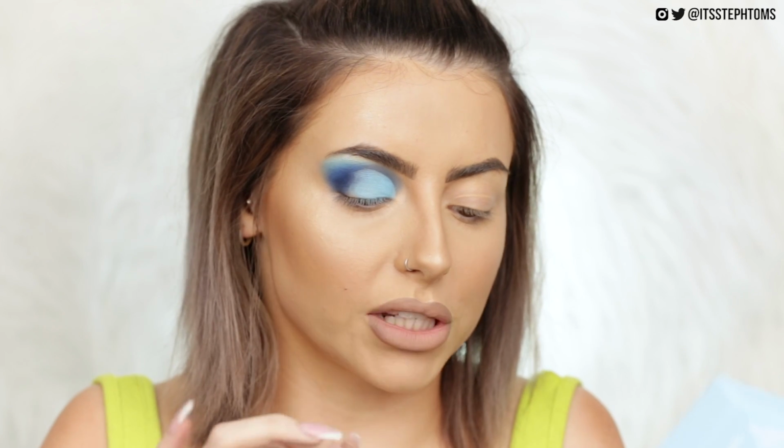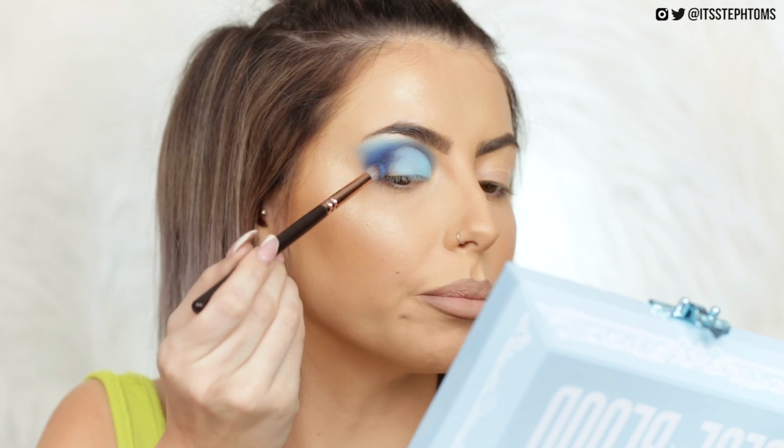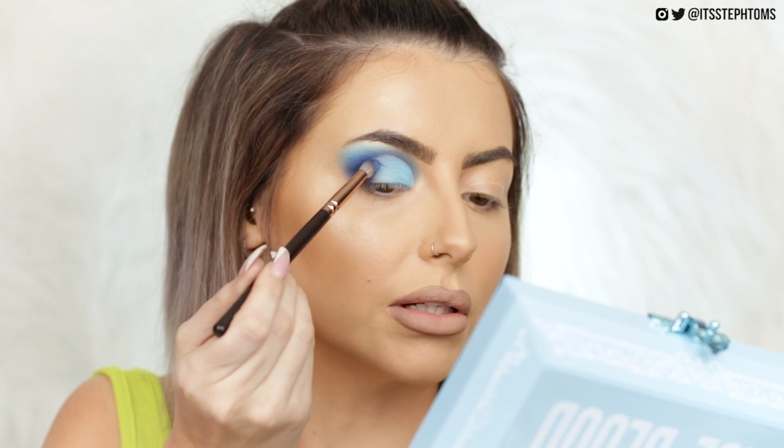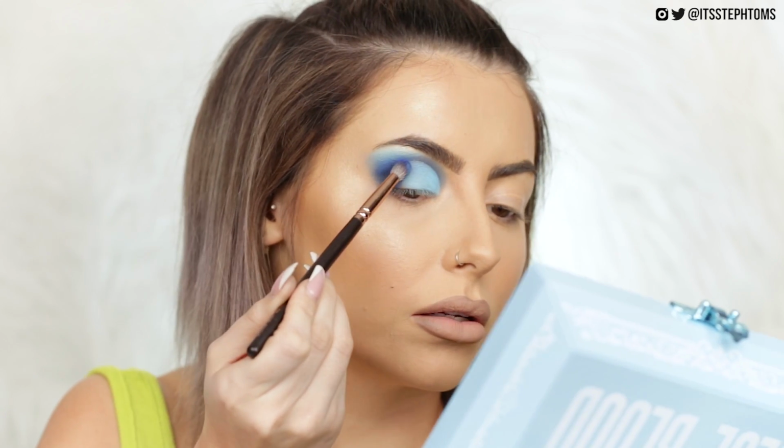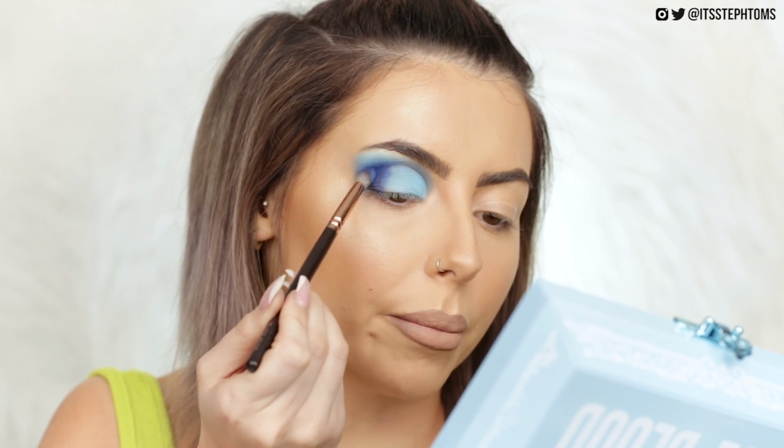And now I'm going to take that fluffy brush that I was using again. And I'm going to go in with Blue Monday just to build up the outer corner and overlap ever so slightly there, with that cut crease, to blend it. These blues are so nice.